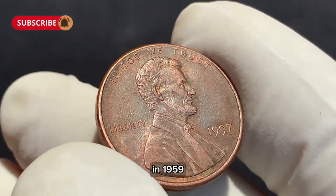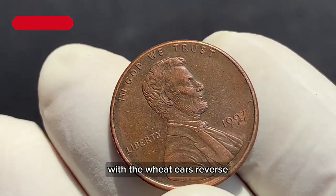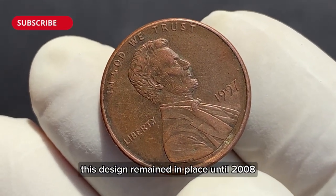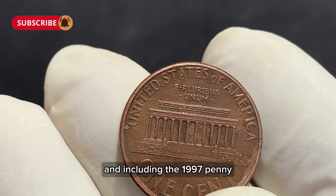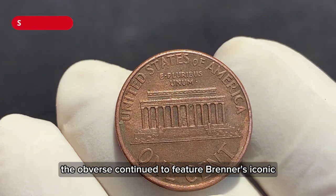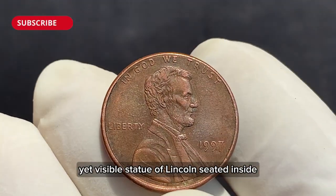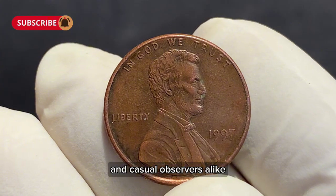In 1959, the coin underwent its most significant redesign, with the wheat ears reverse replaced by the Lincoln Memorial, celebrating the 150th anniversary of Lincoln's birth. This design remained in place until 2008, spanning an impressive 50 years and including the 1997 penny. The obverse continued to feature Brenner's iconic portrait of Lincoln, while the reverse showcased the Lincoln Memorial, complete with the tiny yet visible statue of Lincoln seated inside, a detail that fascinated many collectors and casual observers alike.